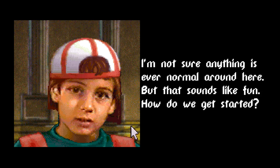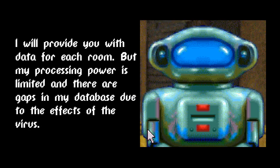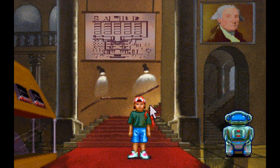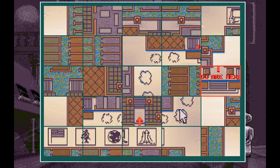Okay, so what we'll do, we'll skip all this text because honestly we'll be here forever. Essentially all the museum's exhibits are all over the place. Skip. Cool, let's go. This is the map. This is where we select our place to go. No, it's not where we select the location, because we haven't actually put the map back together. So we'll assemble the map.